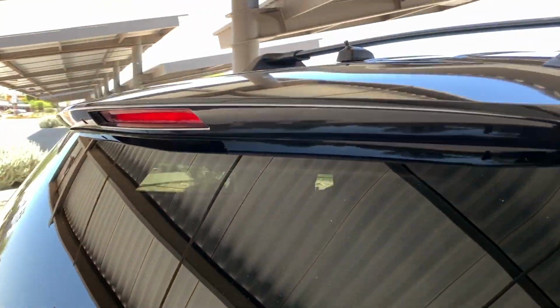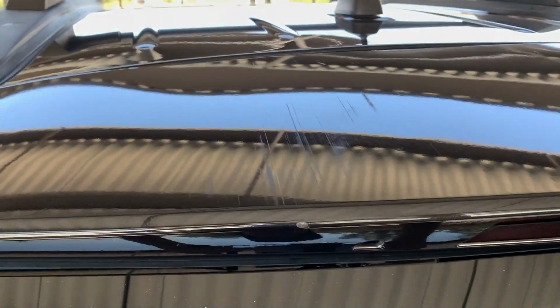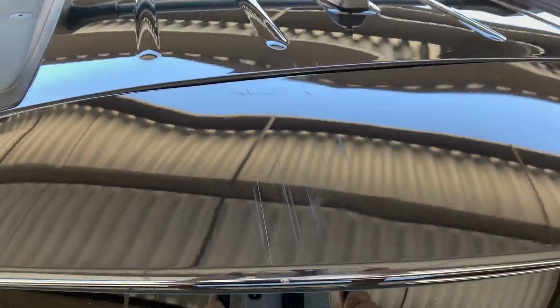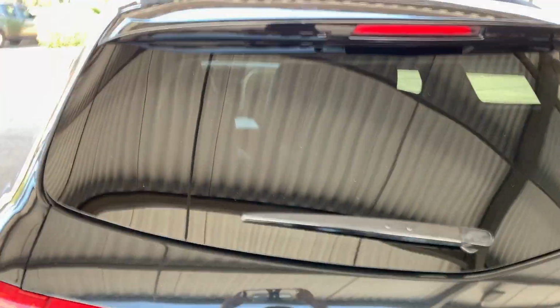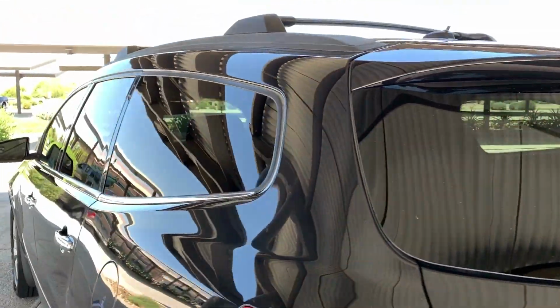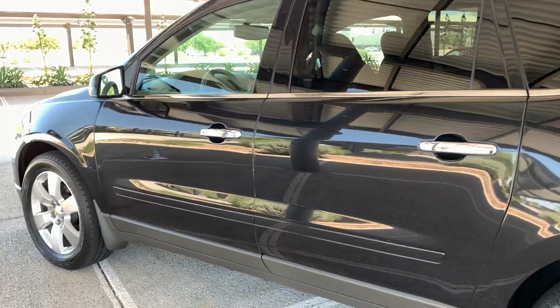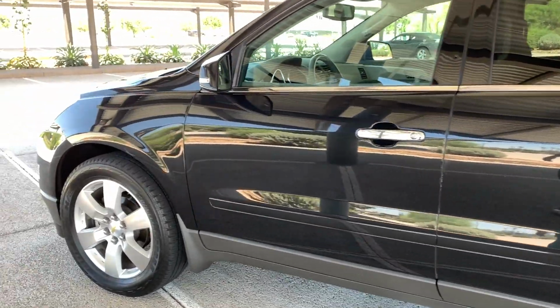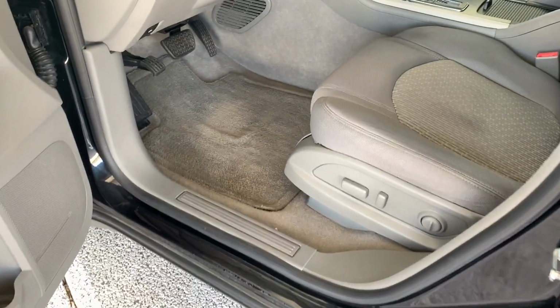There is one spot I noticed on the rear spoiler here I want to show you. Looks like the garage door might have got caught rubbing on it a little bit. There's a couple little scratches up there. The rest of the roof looks pretty clean there. I'm going to show you the inside and give you a little drive. All right, so looking at the interior, carpet's in good shape.